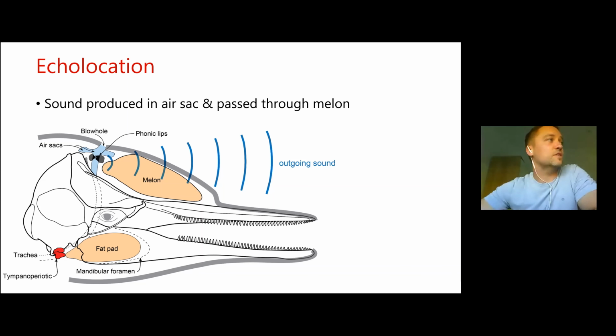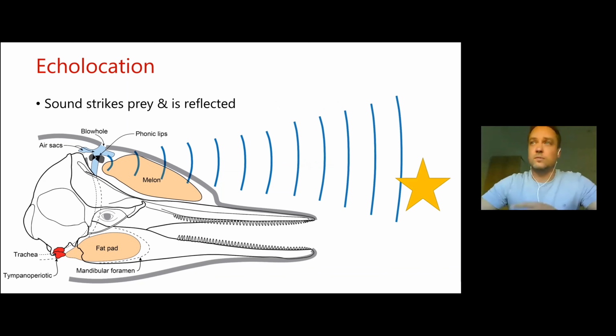So once that happens, the sound travels into the animal's forehead, where we have this specialized fat deposit known as a melon. And this is what gives toothed whales their characteristic bulbous foreheads. If you look at the outline of the skull, it's actually quite concave, but there's this massive fat deposit sitting in the forehead known as the melon. What this does is essentially act as an acoustic lens and focus or disperse the sound as necessary before it leaves the animal and enters the surrounding environment.